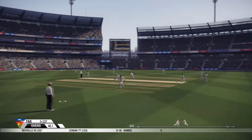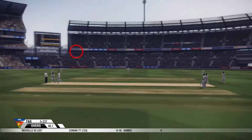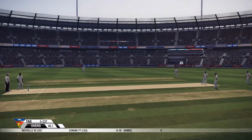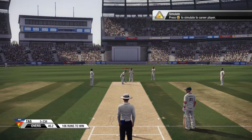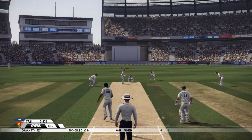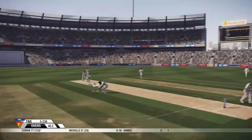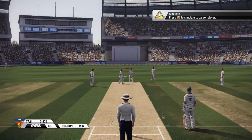That one just dribbles out. It's hit the close fielder. Could there possibly be a 2-1 here? No. Nichols turned very quickly, but there was only the one. He moves to 51. Short leg taking a hammering. Cowan. Whoa, big dive onto the pitch by short leg. Missing the ball, and Ahmed cleans up.